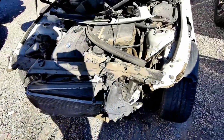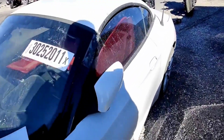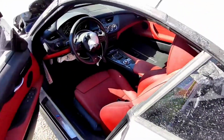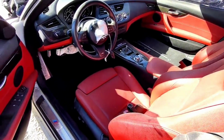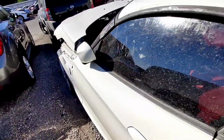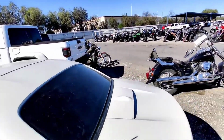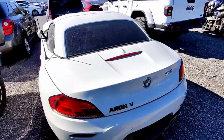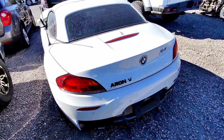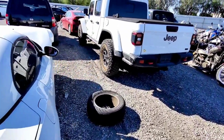So this one is effectively done. Could you fix it? Yeah, you could cut it, you could weld in some more rails, but is it worth it? Hell no, if you ask me. She's clean, don't get me wrong. There's potential, and if you got it for a cheap enough price, and I've been surprised, cars on the West Coast are going fairly cheap compared to the East Coast. But do you want the Aaron V edition of the Z4? I don't know, man. Anybody that puts their name on my license plate. Anyways, on to the next one.